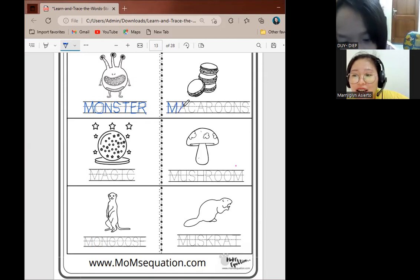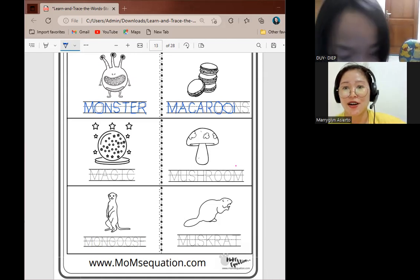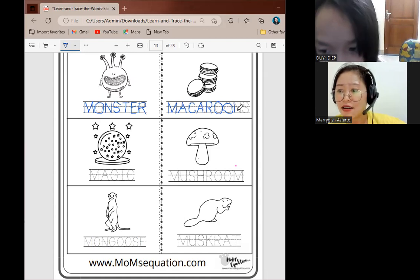Macarons! It's so delicious! Oh, you love macarons? No. Nope. I like. You like. Okay, where is your answer? Where is your answer? Where is it? Okay. Answer. All right.